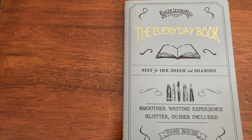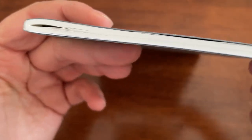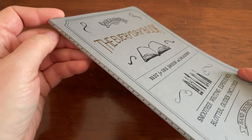My name is Carrie, and today we're going to take a look at an A5-sized notebook from Galen Leather. This is their everyday book, best for ink, sheen, and shading, with a smoother writing experience, blotter guides included, hand-bound. So this is a small notebook filled with 52 GSM Tomoe River paper.